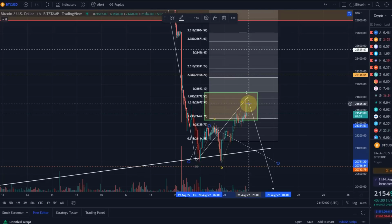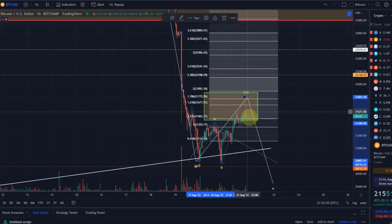So at the moment, it could very well be that this was the wave C high. Here it eventually did get very, very briefly all the way up to 21,770. Could very well be that this was the wave C. It should not go much higher. I mean, maybe it could go all the way up to 21,900, but that would be it.